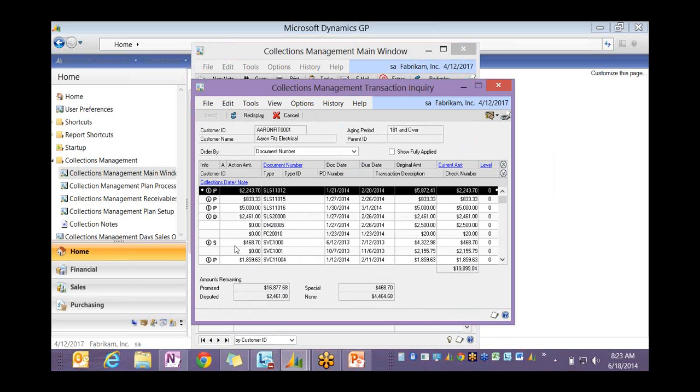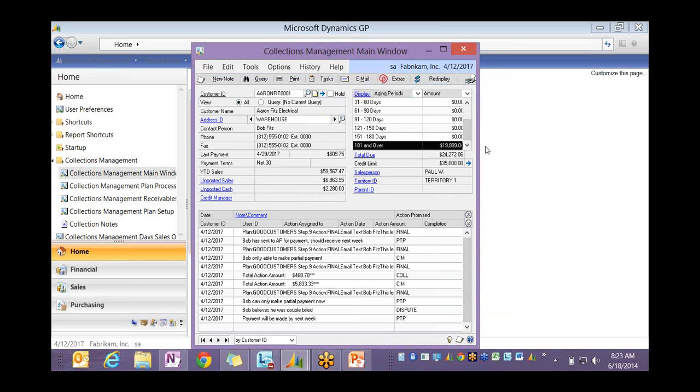A lot of this is determined by your own business model. A special circumstance could be that this document was sent to a collections agency for further action. Again, we do provide a number of templates and action IDs out of the box for you, but please keep in mind that it is completely customizable and able to be built to represent your specific collection processes.